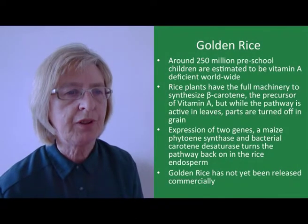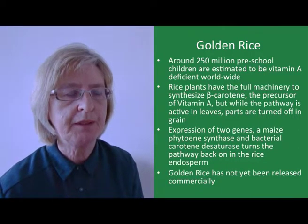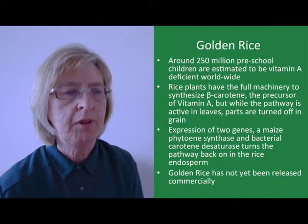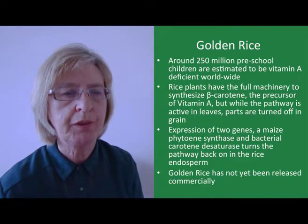I already mentioned the Golden Rice Project, which is a good example of a project to tackle vitamin A deficiency. Around 250 million preschool children are estimated to be vitamin A deficient worldwide, including many in Africa. Rice plants have the full machinery to synthesize beta-carotene, precursor of vitamin A, but while the pathway is active in leaves, parts are turned off in grain.